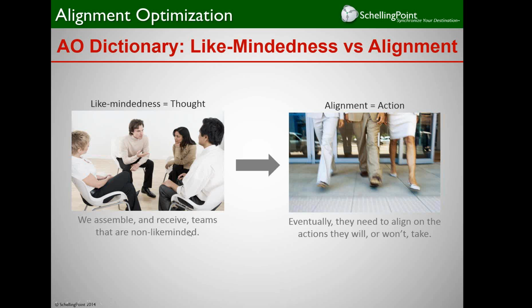One of the core concepts is this notion of like-mindedness as opposed to alignment. So like-mindedness is to thought as alignment is to action. In other words, if somebody asked us all on the phone here, should we go right or left? And if half of you said we should go right and half of you said we should go left, you are displaying non-like-mindedness. And that is absolutely your right. There is no reason for not having those differing opinions.